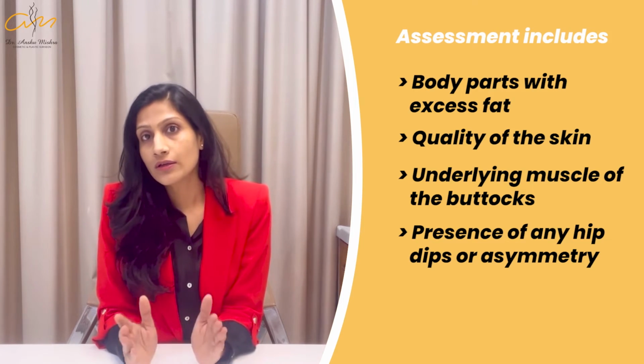After all these assessments, it would be easy to analyze whether you have an A-shaped frame or a V-shaped frame, a round frame or a square frame. All these things are important to make a plan of where the liposuction should be done and in which areas the fat should be transferred for a more proportionate and improved contour of the body.